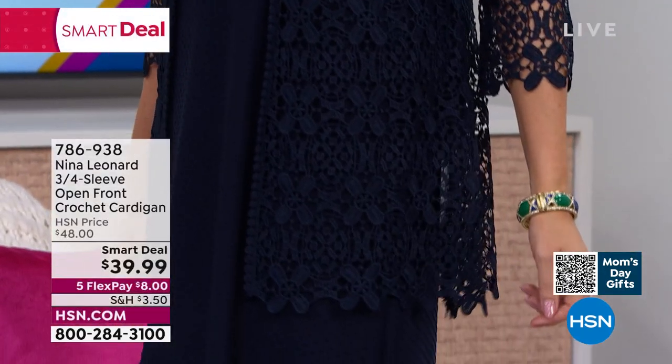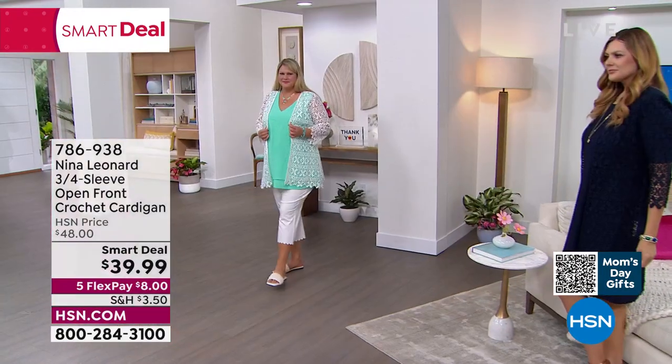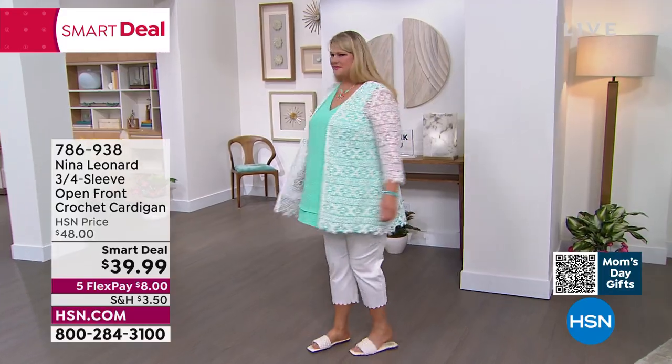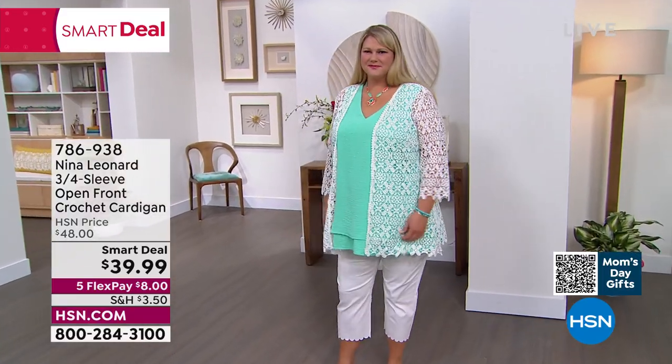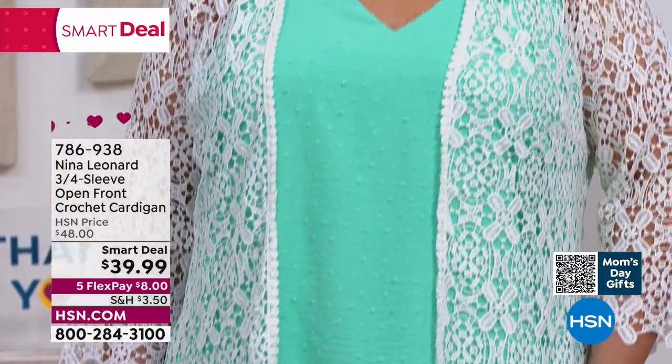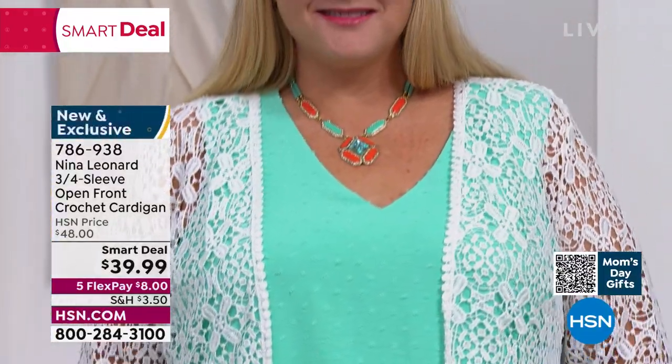Great over a t-shirt and jeans. Oh, wonderful. Yeah. Over crop pants or rock shorts. There we go. Beautiful tanks. So many things in the Nina Leonard range are meant to coordinate, but each piece stands on its own. So one piece can change your outlook on everything you have in your closet.